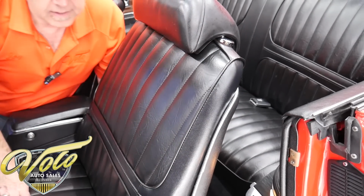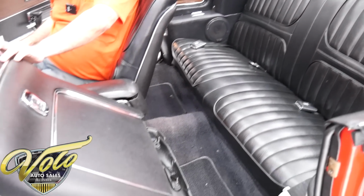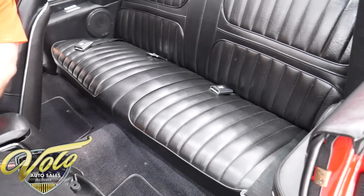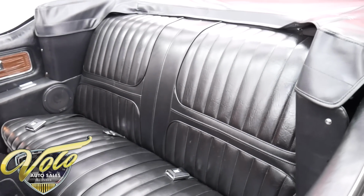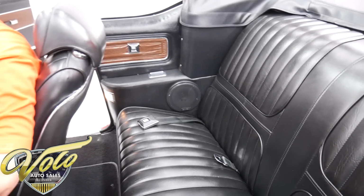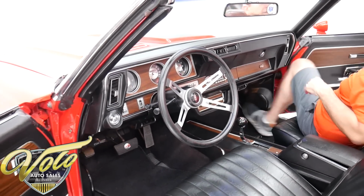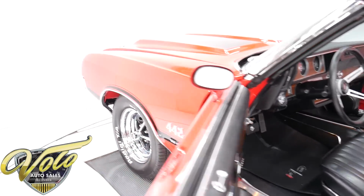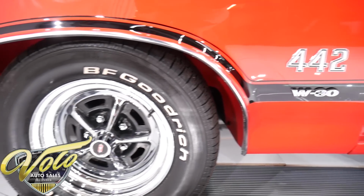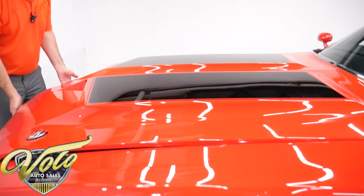This trim flaking off. Back seat's real nice. The interior lights work. Seat belts for everybody. Yeah, just in really good shape overall. A sport wheel on a tilt column, full of options. Visors are new. And we're not done yet. There's still some really good stuff to show you about this car.